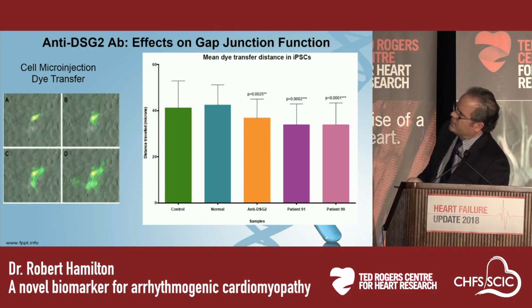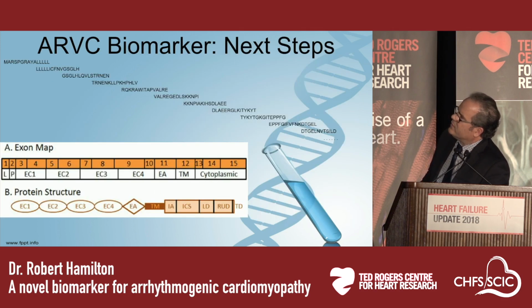And you can see that compared to controls and normals, with a couple of patient samples, there's about a 20% and significant reduction in gap junction function. We tried commercial antibody directly, and there's also a significant reduction in gap junction function. So it looks like the antibody probably has some effect directly.